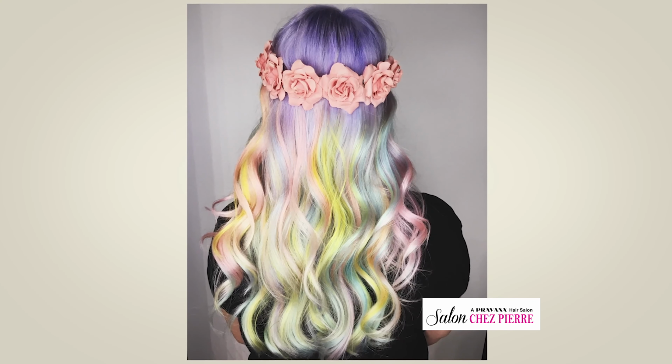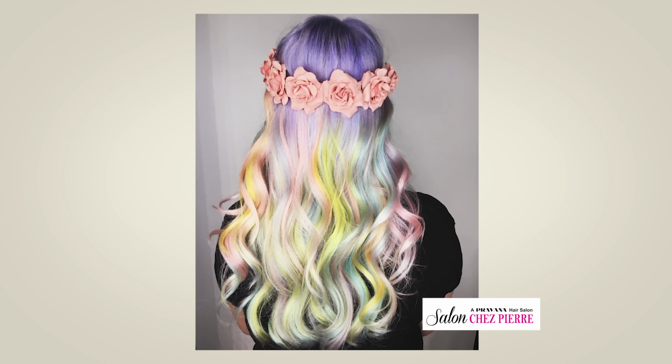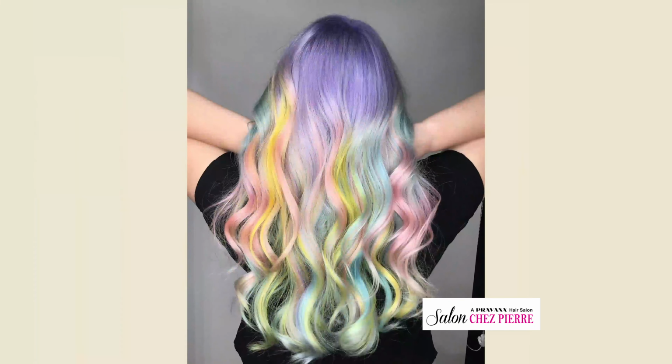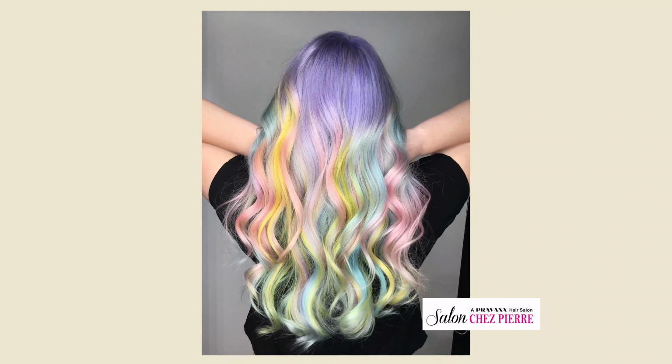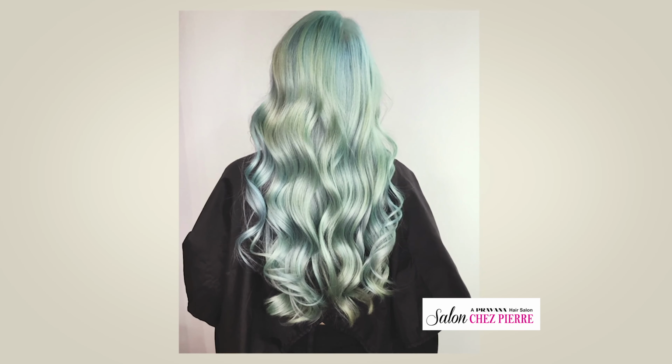She did a pastel rainbow. Look at these colors. And it's quite tricky to do this because you have to make sure that the color doesn't merge on top of each other and becomes all one. To keep it all separate is a big challenge. So here's Abby's work.